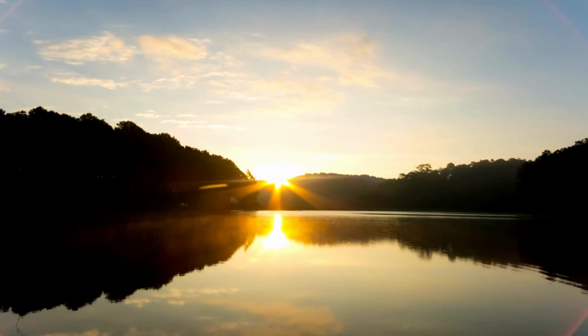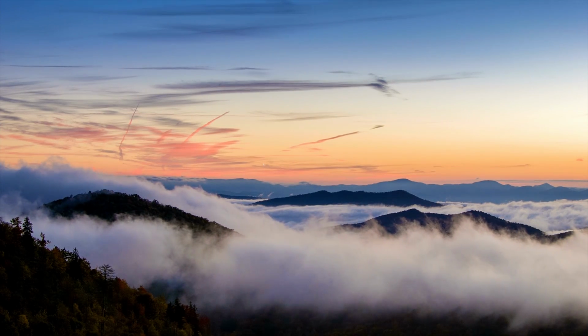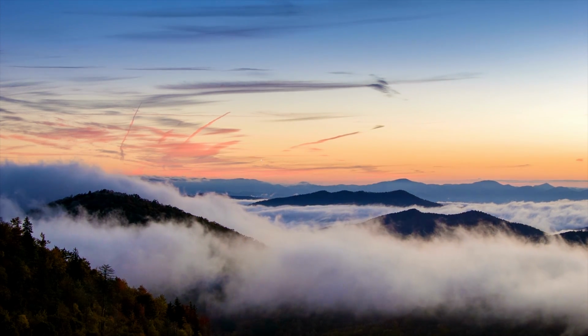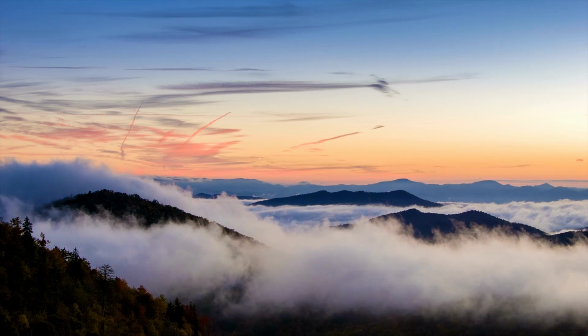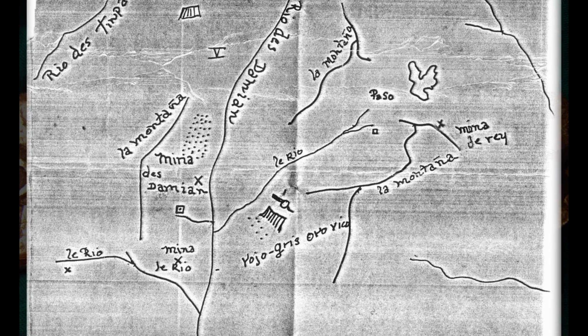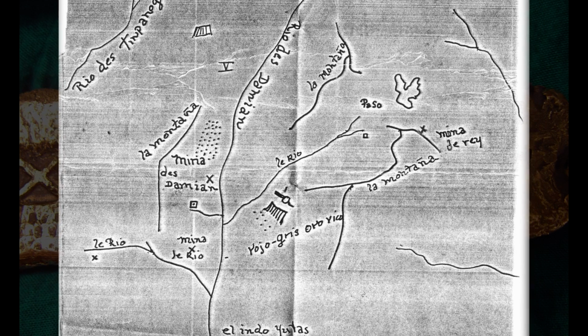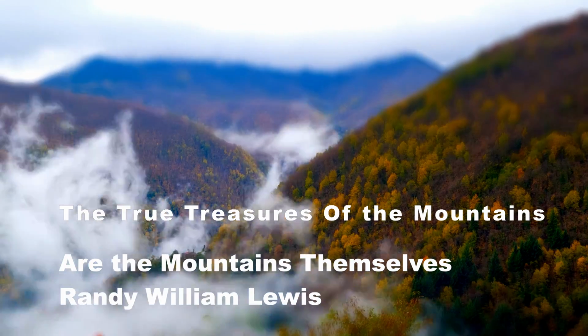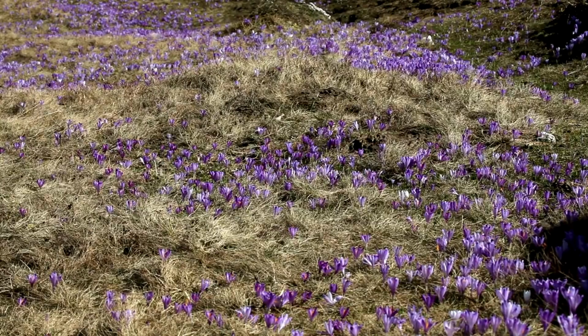I never expected to find any gold up there, but I did find a lot of history, and that's what it was. And like I've always said, the true treasures of the mountains are the mountains themselves, not the gold, not all that stuff, just the beauty of it. The true treasures of the mountains are the mountains themselves. Randy William Lewis.